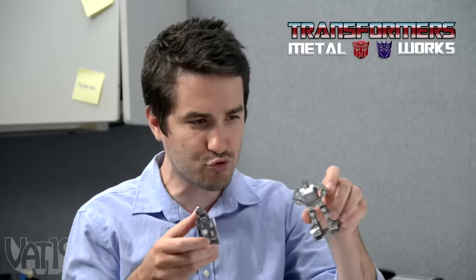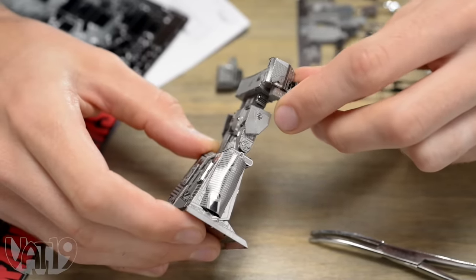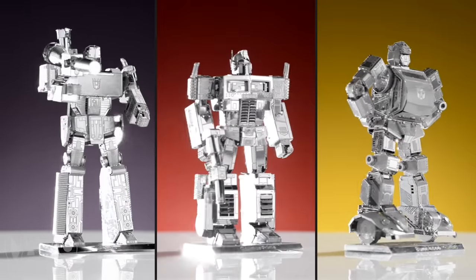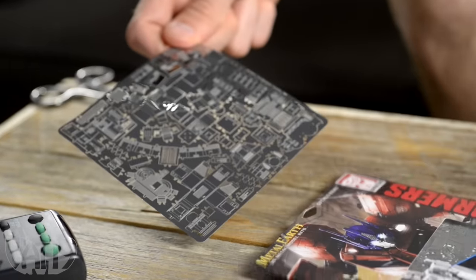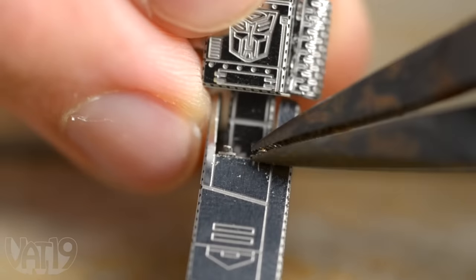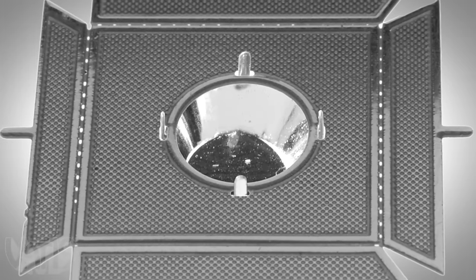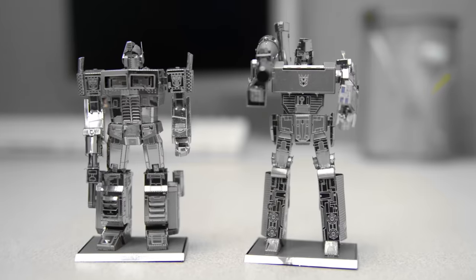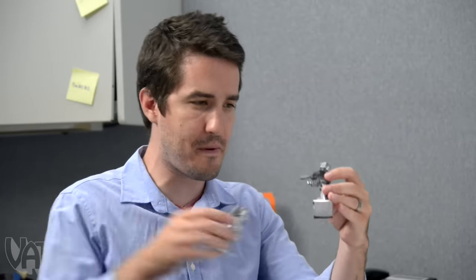Introducing Transformers Metalworks figures, officially licensed robots in disguise that you build yourself. Each bot is modeled after characters from the popular cartoon show with incredible attention to detail. The models arrive as several flat sheets of metal. Just pop out the laser-etched pieces and assemble them using only your hands and a set of tweezers. The slot and groove design means there is no need for gluing or soldering. Choose to build heroic Autobots or evil Decepticons. Just remember, there's a reason Transformers disguise themselves in public.